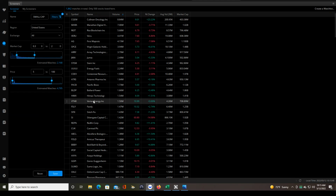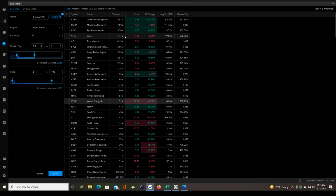So here's VTNR. It's kind of smack in the middle of the first page of the screener, so that looks promising, but it really isn't relative to what else is going on, because you can see here CGEM has 9 million shares, basically 7 million shares, 5.7 million shares, and so on and so forth. So there's many stocks that are 2, 3, 4, 5 times the volume that VTNR is right now. And that's just the small cap stocks.